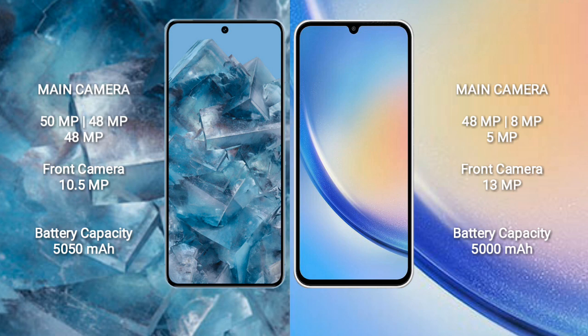Google Pixel 8 Pro has a 5050mAh battery with 30W fast charging support. Samsung Galaxy A34 has a 5000mAh battery with 25W fast charging support.